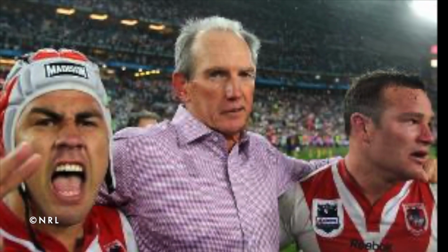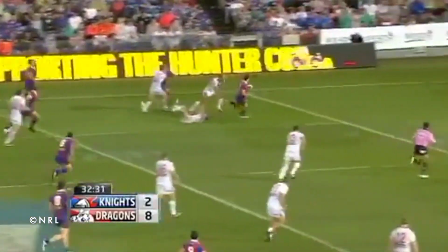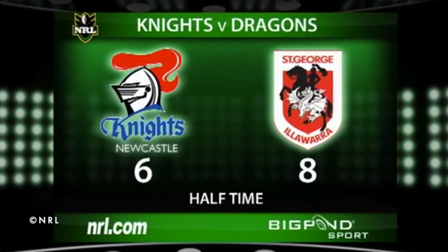The opening match of the 2012 season was highly anticipated due to the fact that Wayne Bennett had taken upon the coaching role at the Knights after his 3-year coaching stint at the Dragons. Brett Morris would score the first try, and Newcastle would hit back late in the first half thanks to a brilliant individual try from Jarrod Mullen, leaving the halftime score at 8-6 in favour of the Dragons.